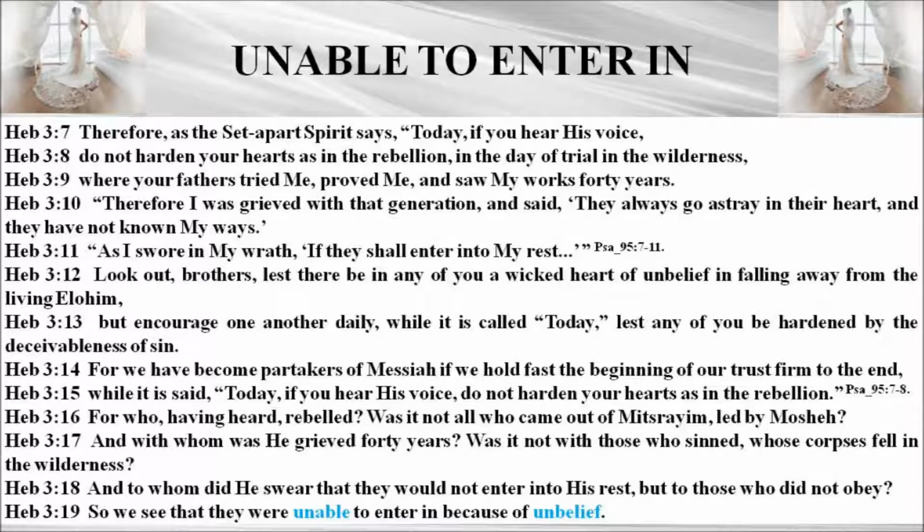While it is said, today if you hear his voice, do not harden your hearts as in the rebellion. For who, having heard, rebelled? Was it not all who came out of Mitzrayim, led by Moshe? They saw all the miraculous signs and wonders of Yah bringing them their deliverance, and rebelled. And with whom was he grieved 40 years? Was it not those who sinned, whose corpses fell in the wilderness?